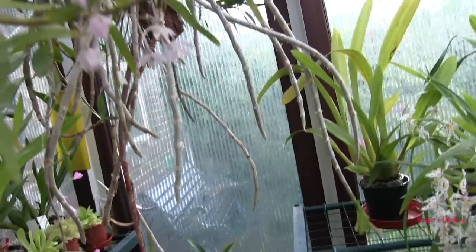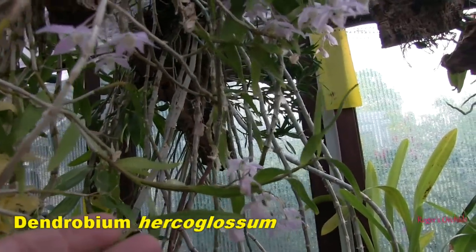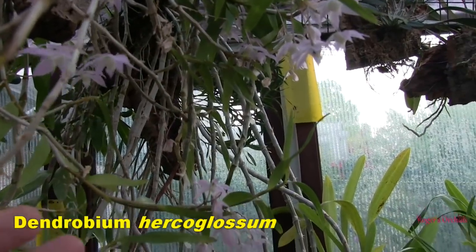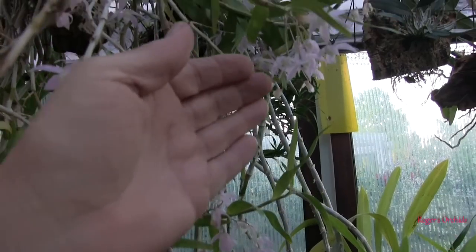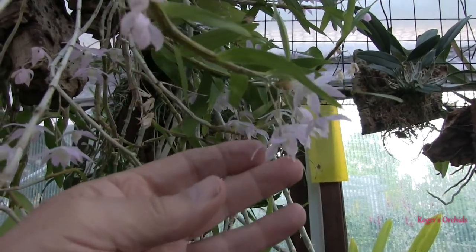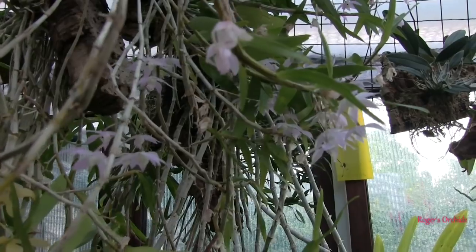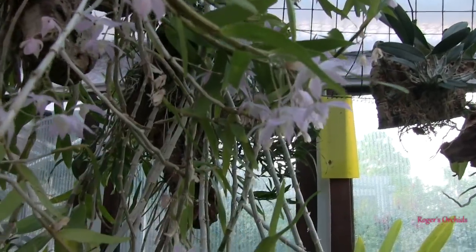Right, coming up here, Hercoglossum is nearly finished. I don't see any more buds at the moment, so the blooms that I've got at the moment is it. And there's not many left, but it's still in bloom and still looking nice. But it's dropping its blooms now. It's going to put its energy into the new growths. So that's almost done for the year now.